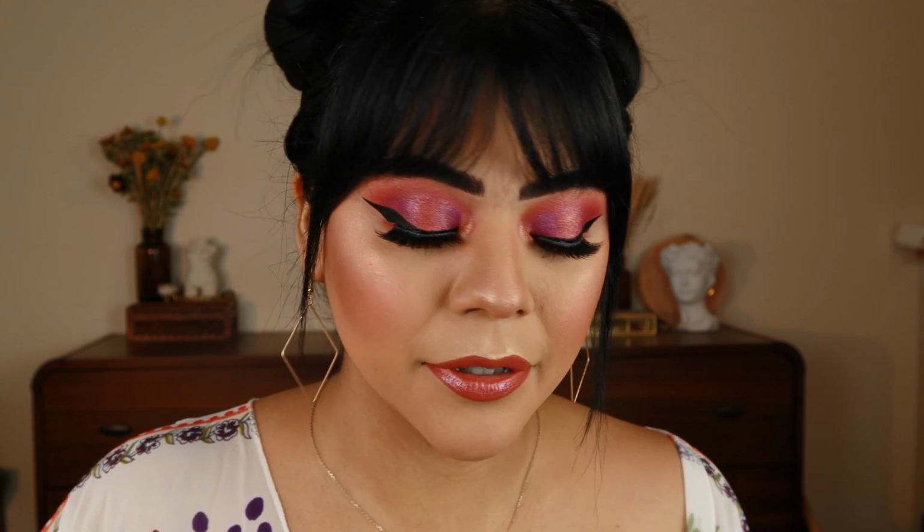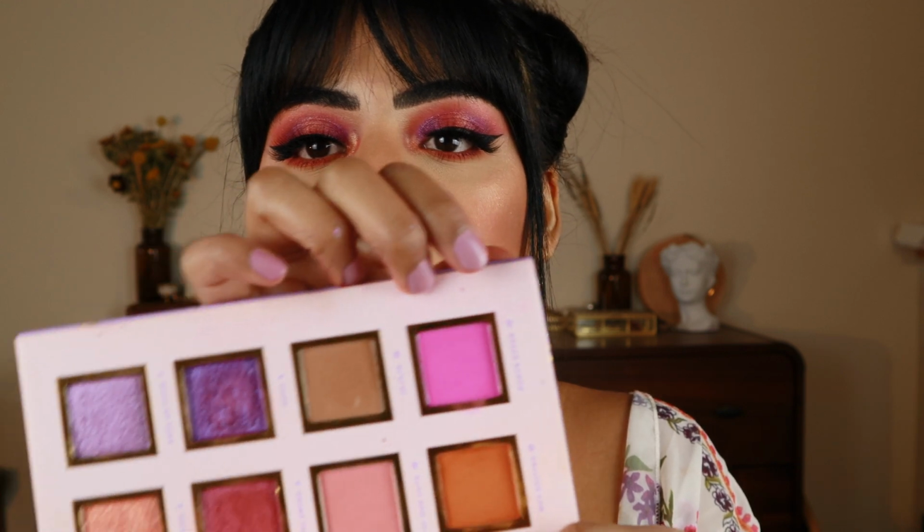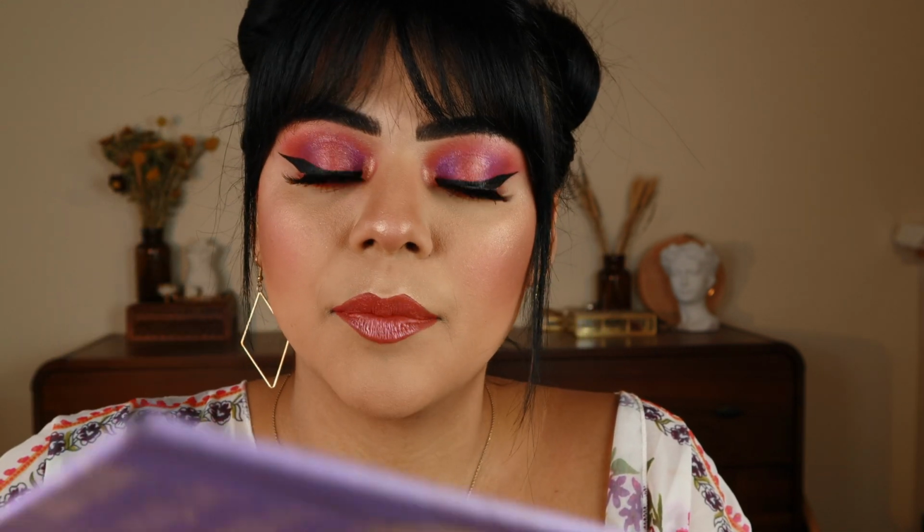So the first time, after I was still kind of deciding what I wanted to do, I removed my eyeshadow to start over, and I did notice that there was some dye, it kind of dyed my eyes, and I think it was this shade here, which is Ponte Hyper. It did leave a little bit of a stain on my eyelids, but that is just something that you kind of get when eyeshadows, especially reds and pinks, are really pigmented, which this one is. They can dye your skin.